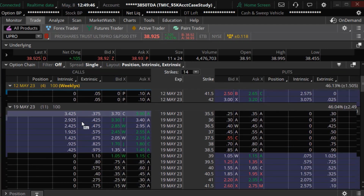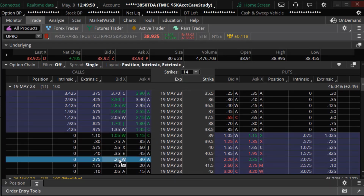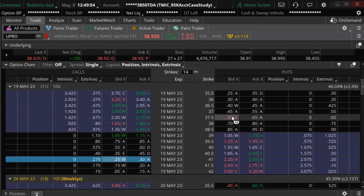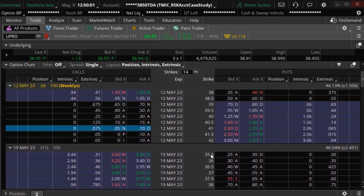If I don't like the $5 for the 41, I could go out 11 days and then sell the 41 and I get a lot more money. I actually get $25. And so that's actually looking pretty decent. And I also get an extra $5 capital gains. I might do that next time around.